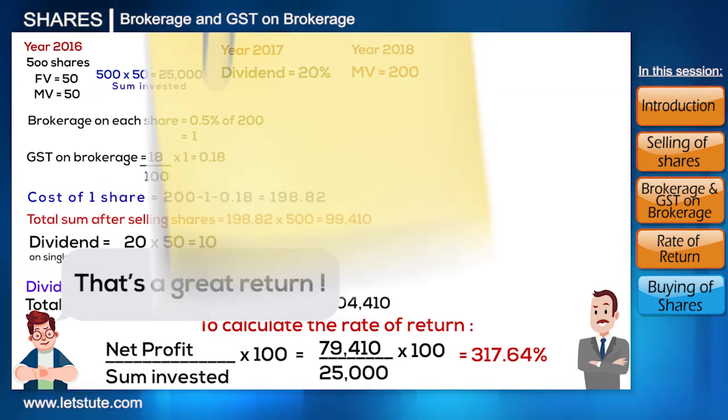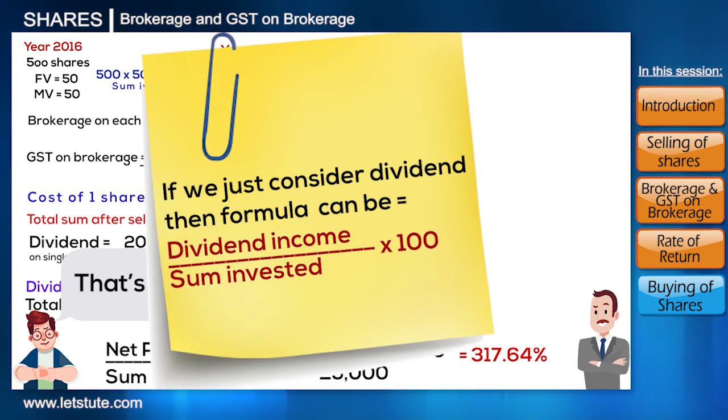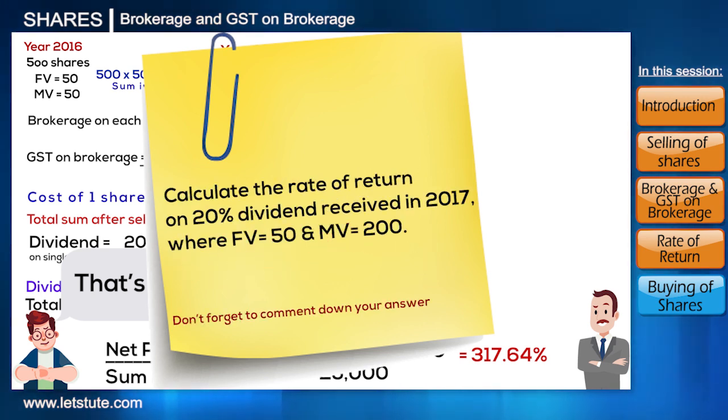Now here we will always consider net profit. If you have just received the dividend, then the formula can be dividend income divided by sum invested multiplied by 100. Now try to calculate the rate of return only on your dividend amount.